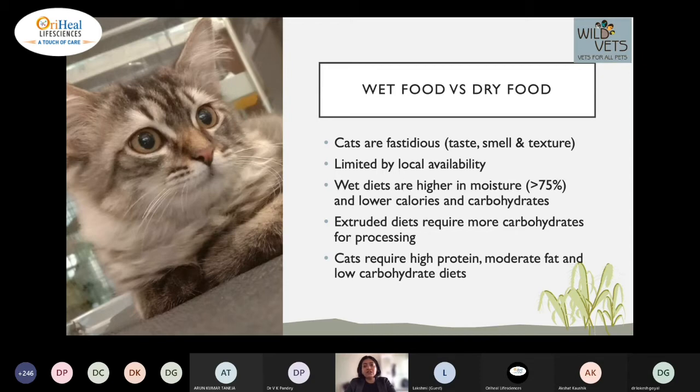Cats, because of their evolution, are hunters of small prey. So they require high protein, moderate fat, low carbohydrates, and some amount of fiber. And this is important to remember.